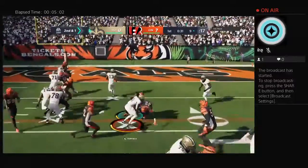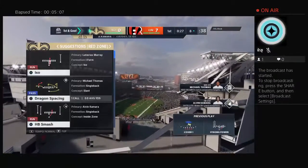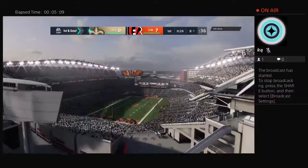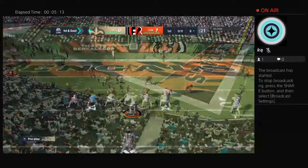On the ground, this is Kamara. And he's able to work it here to the 8-yard line. The ball carrier. Well, that was a unit that understood exactly where the first down marker was, handed it to their guy who could run it, created some space, and he got there.